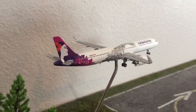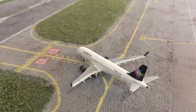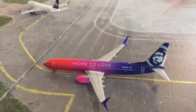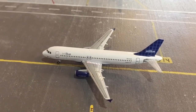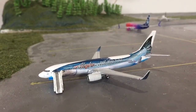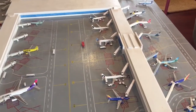Just over the treetops, we have the Hawaiian A321neo arriving in as flight 40 from Kahului, Maui. Then right here is the Volaris A320, holding short for Guadalajara. And right here is the Alaska 737-900ER, and it came in from Orlando and is now heading out to Las Vegas. We have a JetBlue A320, it is heading out to Boston, and it arrived in from Boston. We have an Alaska 737-800 in the Salmon livery, and it's just sitting over here in the hard stand. Now on to the south terminal with the A, B, and C concourses.